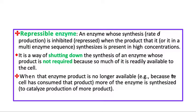Okay, so a repressible enzyme is an enzyme whose synthesis or rate of production is inhibited when the product that it synthesizes is present in high concentrations. So it's a way of shutting down the synthesis of an enzyme whose product is not required because so much of it is readily available. So when that enzyme product is no longer available, more of the enzyme is synthesized.